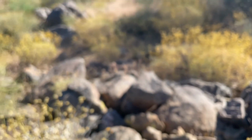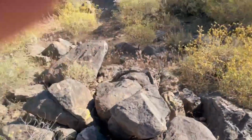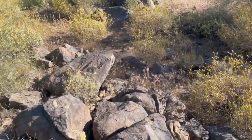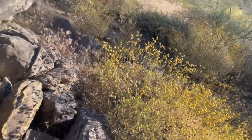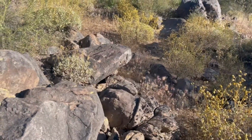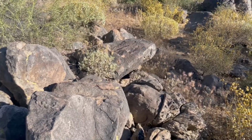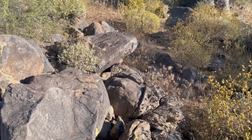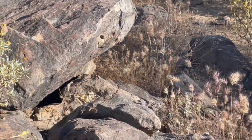Oh, I see a chuckawalla. Oh, he just ran. I think I might sit here and see if he comes back out. Yeah, this is a juvenile chuckawalla. He was right on that rock. And I'm just gonna take a seat here and see if he ends up coming back out. Right there.